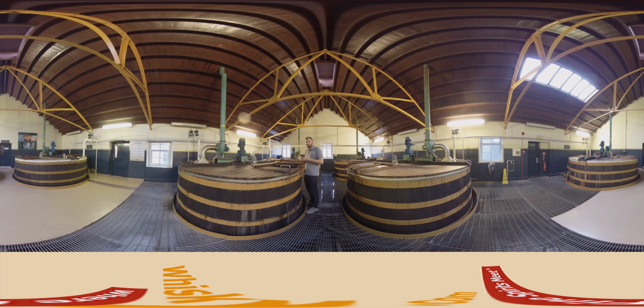When you smell one of the nearly finished or finished tanks, you do have a very fruity character, a bit of an acidic flavor, a bit of an apple taste. So this is really, the people here say it has kind of an apple cider flavor to it.